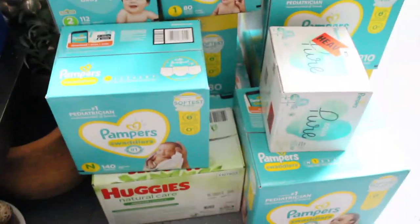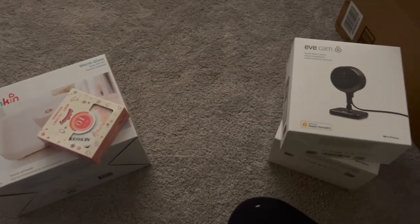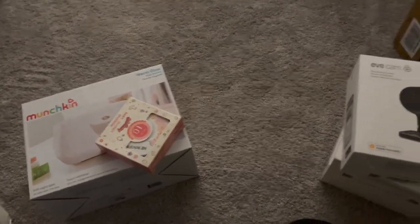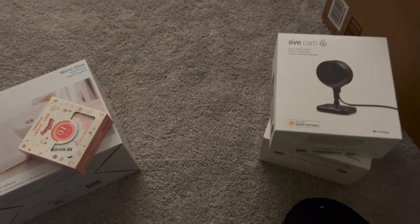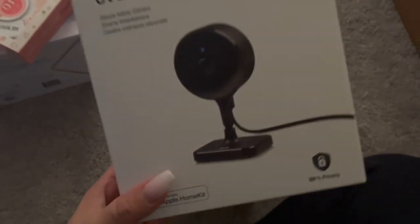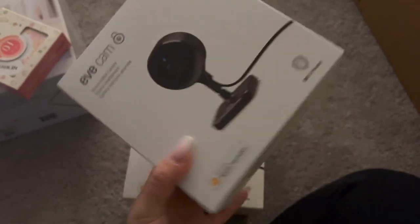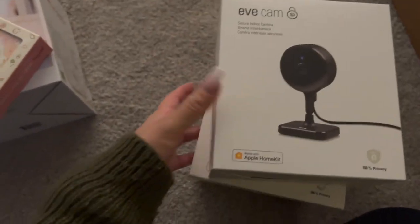I'm gonna take you guys to the garage to show you that we also got all of these boxes of diapers here and wipes. So thank you. I'm editing the video right now and I forgot a couple of gifts. I may have forgotten a couple more, honestly, but pregnancy brain is really a thing and I believe it now. So this right here, Juan's aunt and uncle got us these cameras for baby's room, which we're so grateful for because we definitely wanted to get those.